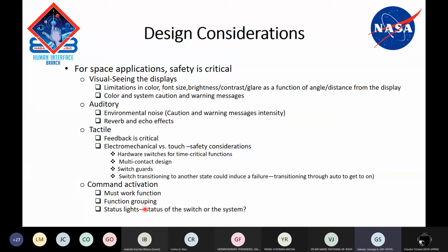Status lights. Okay, I've seen this happen many times before. The status of the switch or the system. Sometimes people say, "Well, I'm going to design the system so that when I flip the switch, it's going to say it's on." But that switch was intended for a particular system function. So what's my feedback between the system function? I'm not interested in whether my switch is on or off. I'm interested in whether my system received that command, and how do I know that command was received? It's a big difference between knowing that the light is on and the switch is on or off, or whether the system acknowledged that switch commanding.